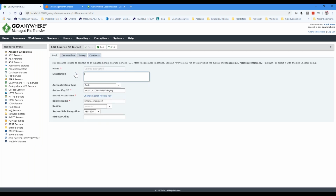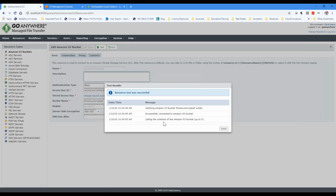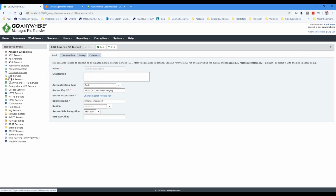And by the way, with every single resource, you put in your information and there's always that sanity button or the test button to make sure that everything you put in there actually works. So we can hit test, and now we verify that, yes, I can connect out to my S3 bucket. Okay, so we define those resources first. Anywhere that we want to connect to, in our case, we're doing an S3 bucket as our final destination. So we define that bucket, and that is going to be our output or our destination directory.